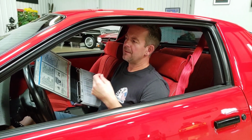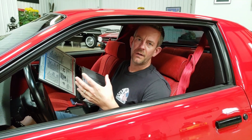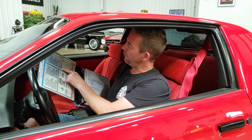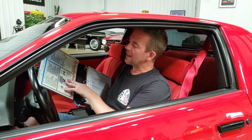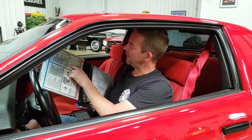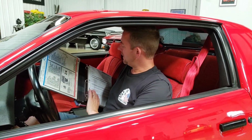So from a collectability standpoint, this car has exactly what everybody wants: the right color and the right drivetrain. Not only does it have that engine, but it also has the performance rear axle ratio as well. So again, all that is documented on the window sticker. It even has a rear window defroster as part of the optional group. So all of that is, again, documented on here.